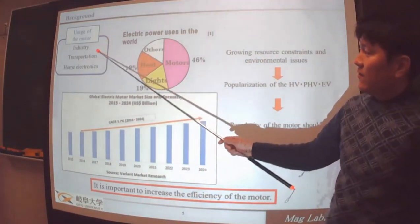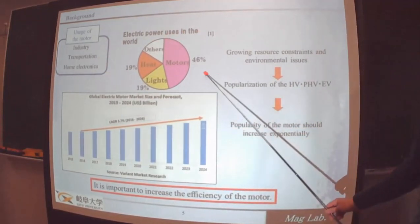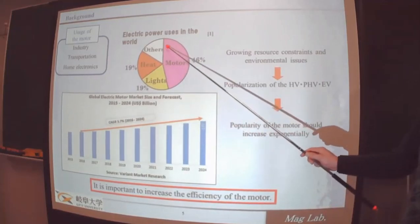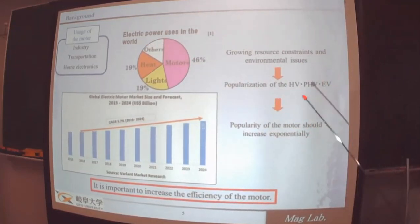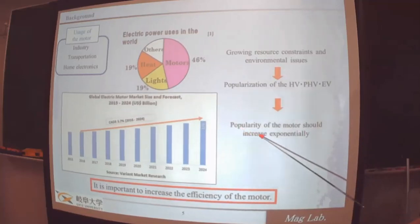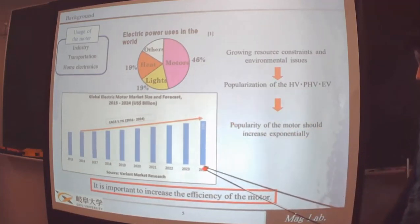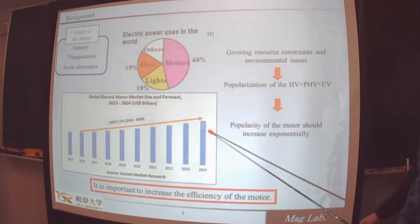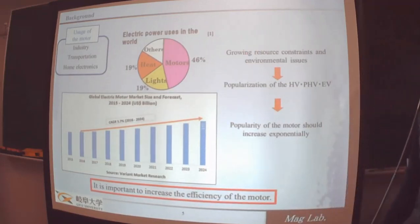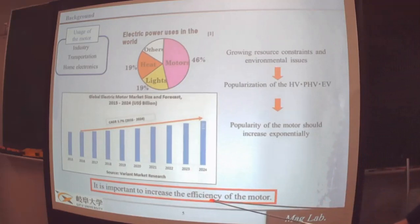Usage of the motor is for industry, transportation, and home electronics. More than half of the electric power in the world is used by motors, and growing resources are constrained by environmental issues. So the population of motors should increase exponentially like this. Maybe in 2024, $173 billion for motors. So it is important to increase the efficiency of the motor.